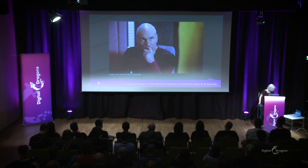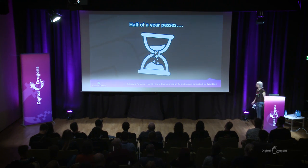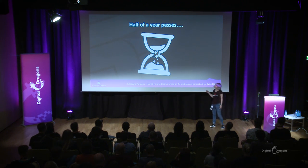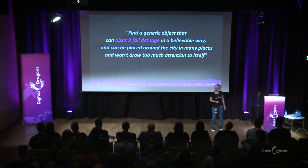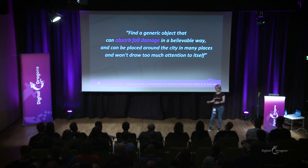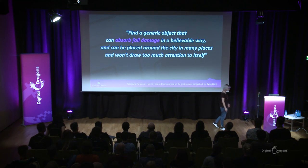But now imagine half of a year passes. You learned a lot by now, you're more experienced. You come to work on a Monday and you get a task. Find a generic object that can absorb fall damage in a believable way and can be placed around the city in many places and won't draw too much attention to itself.